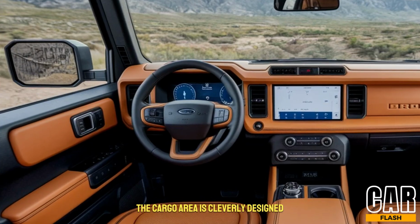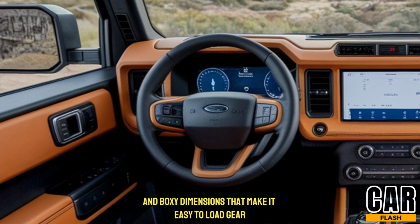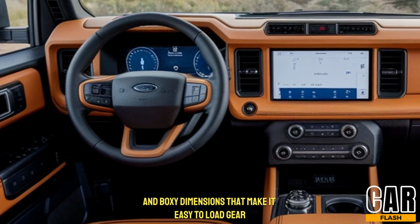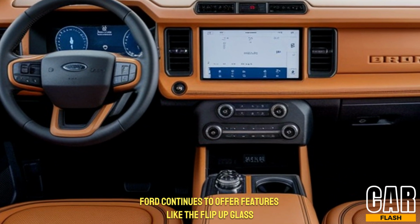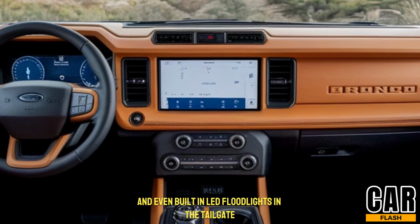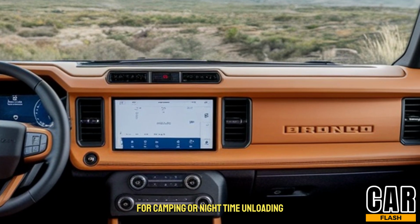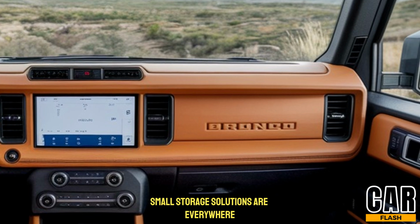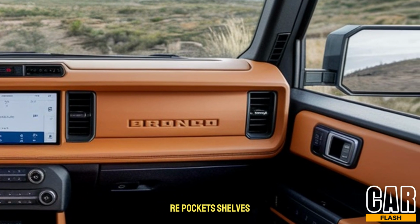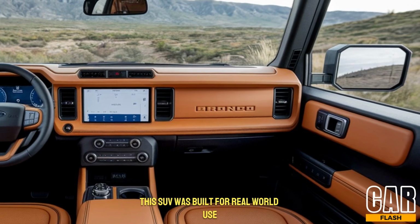The cargo area is cleverly designed, with a wide opening and boxy dimensions that make it easy to load gear. Ford continues to offer features like the flip-up glass, rubberized floor mats, and even built-in LED floodlights in the tailgate for camping or nighttime unloading. Small storage solutions are everywhere: pockets, shelves, and cubbies that remind you this SUV was built for real-world use.